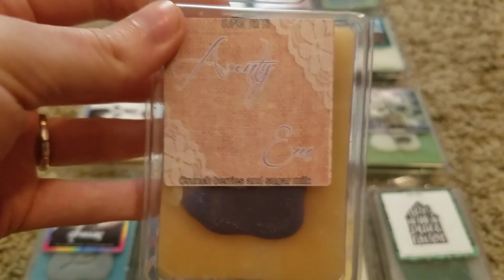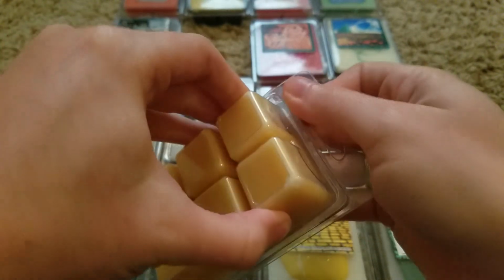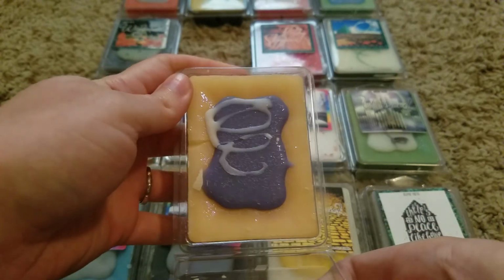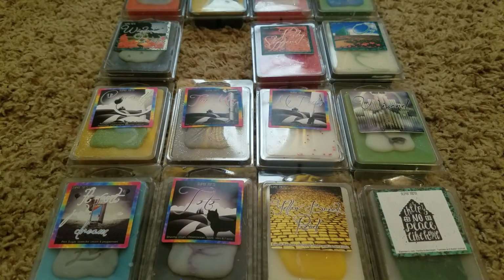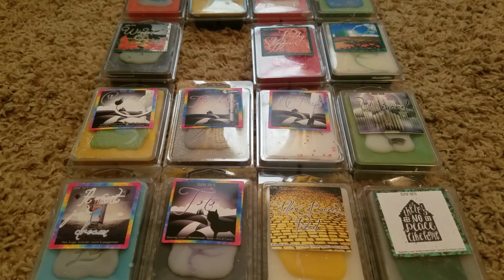This next one is Auntie M. This is Crunch Berries and Sugar Milk. Again, I was excited for another sugar milk scent because Brandy doesn't have very many. I think there's only 3 or 4, so I was excited to have another one. And this one absolutely 100% smells like a bowl of crunch berries with milk. So if you like that, you would love this one.